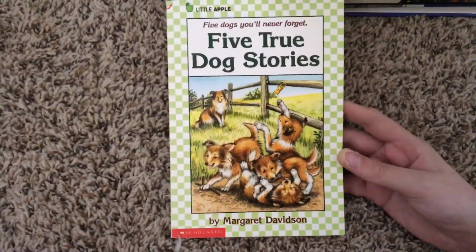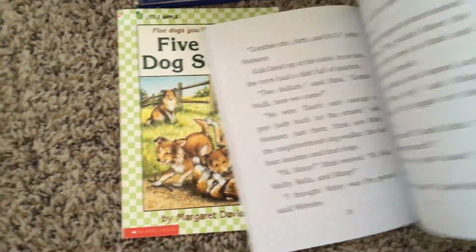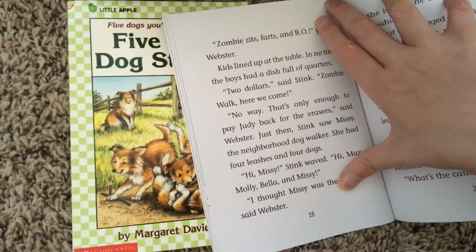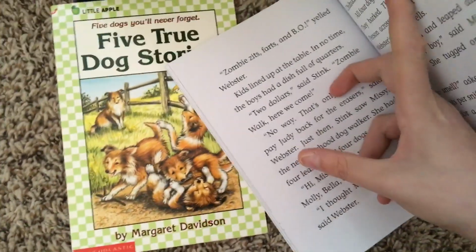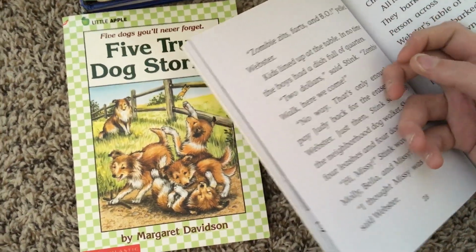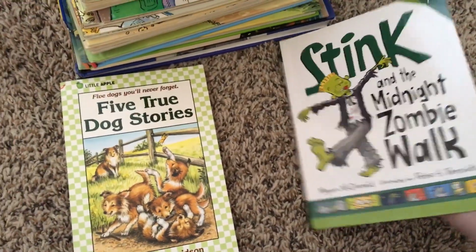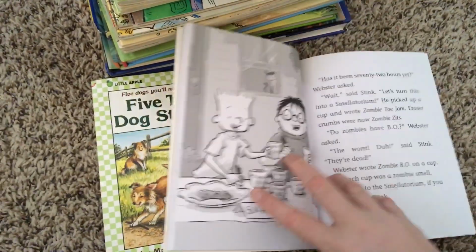So I got him Stink and the Midnight Zombie Walk. And our Scholastic book is... I love how these have a decent amount of words on each page, and they're easy for him to sound out too. These aren't too advanced like his sister's, but he'll feel that he's reading a chapter book like his sister, and not left out. Whenever I would get my daughter chapter books, he would want them too, but it was so hard because we have not been able to find the Stink collection at all. And now he'll be happy that he has his own collection.